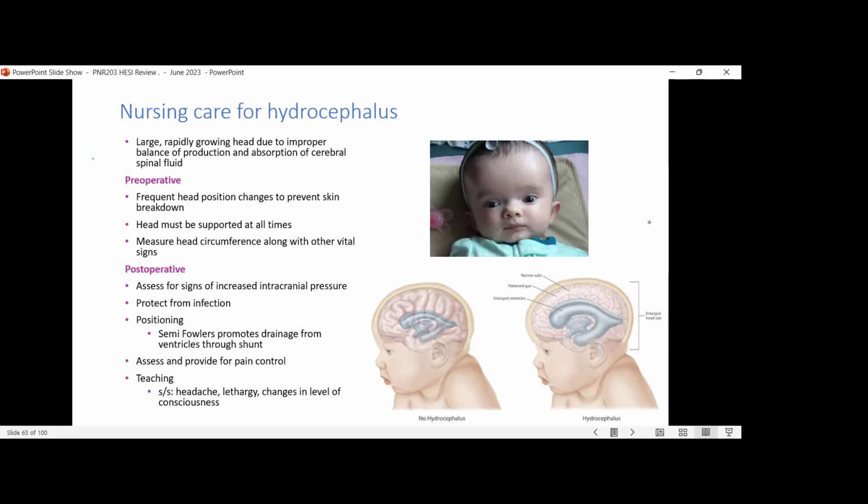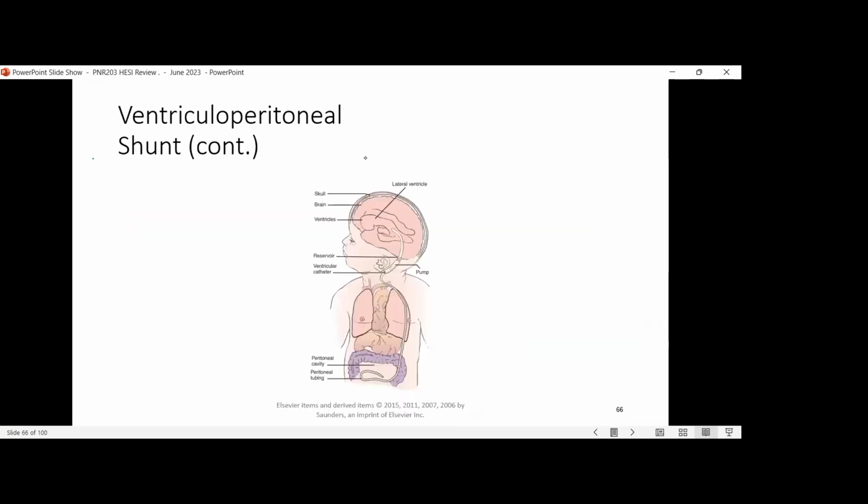When you take blood pressure and everything else, you're going to assess for the head circumference. So what are we going to do for this baby? Well, we're going to have to put in a shunt. I think we have a picture here. So here's your shunt. Here's the tip, and the tip is in the ventricle of the brain. It will take that fluid and drain it into the peritoneal cavity. And you have a pump here. The doctor sets the parameters, how often he wants this pump to be manipulated. And they do very well.